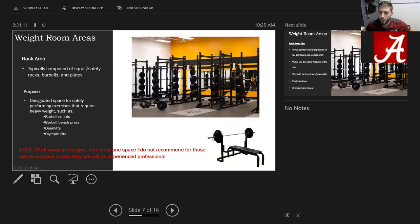Okay, so rack area. And like I mentioned with rack areas, this is any part of the gym that has racks and the big flat barbells. This can look very different depending on the gym. I chose a picture not from our facility just to give you a variety of what it looks like. This is actually a team training facility, so they have a lot of racks. But racks are really useful for specific exercises that require heavy weight.